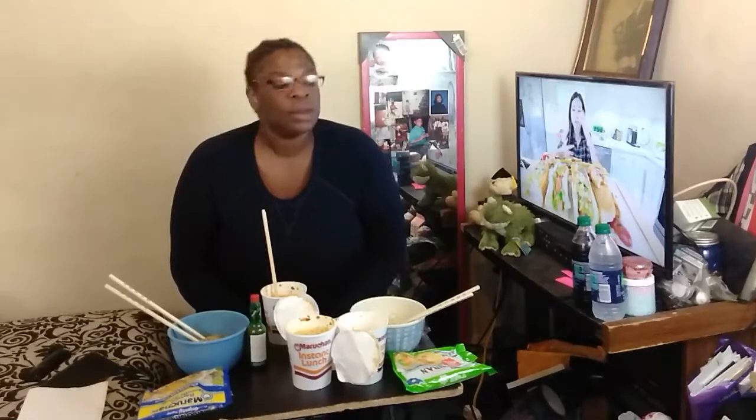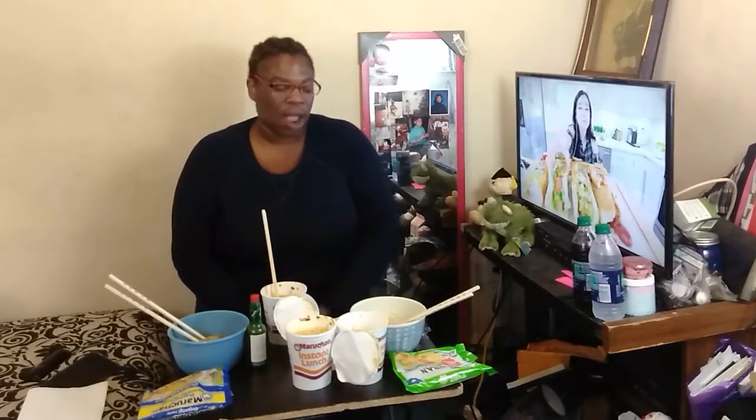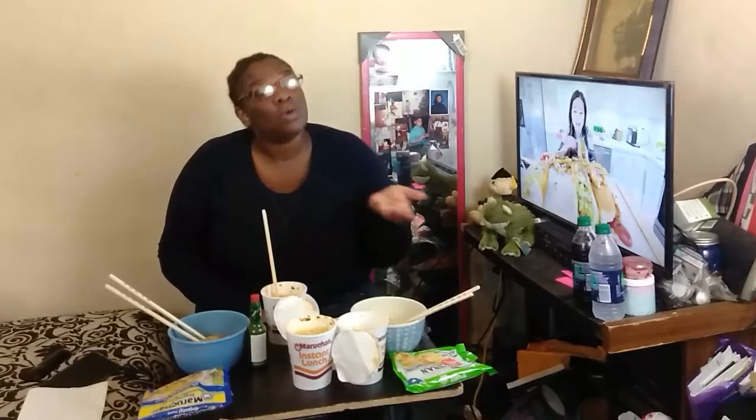I'm a grown-ass woman, and I want to go trick-or-treating. Why? Because I don't want to go to CVS, Rite Aid, Walgreens, Walmart, or Target, whatever you want to call it, even though the symbol is Target. Well, that's neither here nor there. I don't want to go there and spend $50 for candy when I can get it from you for free.